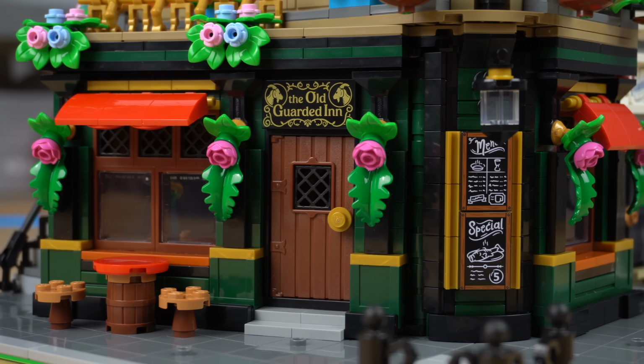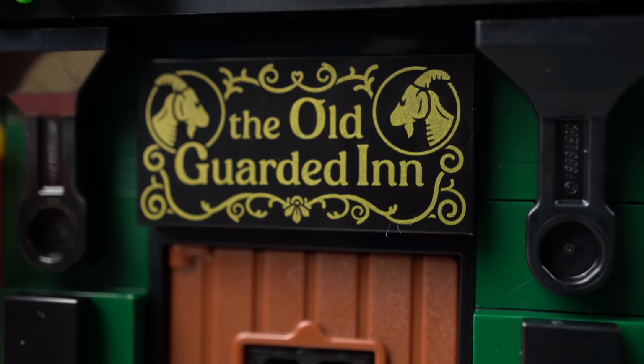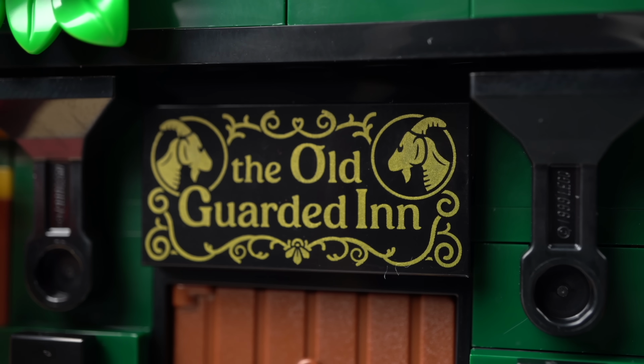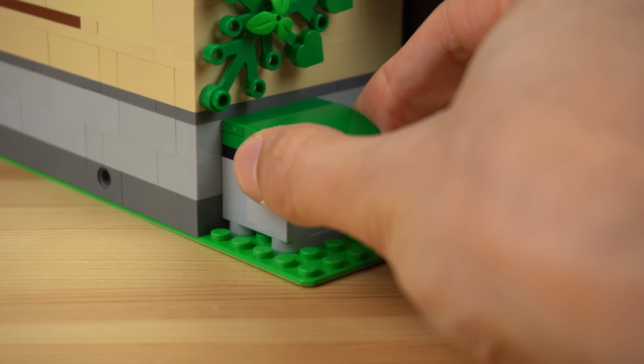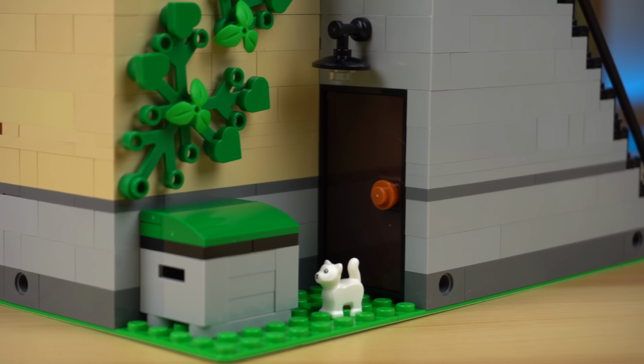Above the inn's entrance door, another print with the establishment name, beautifully decorated with golden accents, with my favorite bits being the Lego goats, of course. The back corner is as plain as you can get with modular buildings, so no surprises there. Trash bin with a rotten fish the cat is trying to get, and the back entrance for the inn.